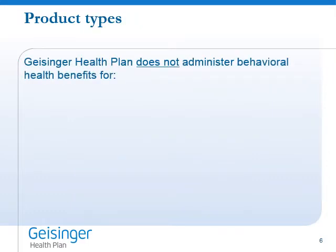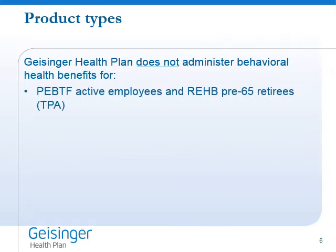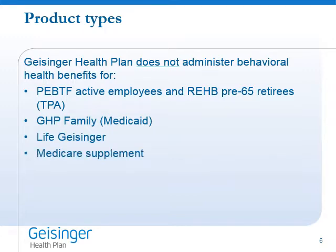Geisinger Health Plan has other products but does not administer behavioral health benefits for PEBTF active state employees, GHP Family, our Medicaid program, Life Geisinger, and our Medicare supplement.